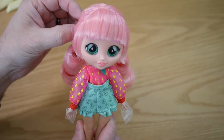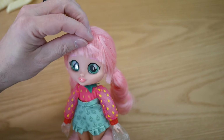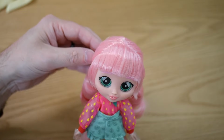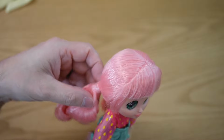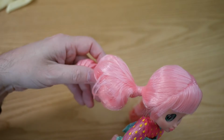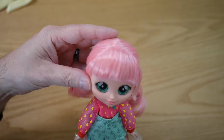The hair feels very nice. It feels very soft, which is good. It's a really nice pink colour. I don't know about hair types or anything like that, but as I say, it feels very soft and very nice. There is product in it towards the end here, like there is with most dolls anyway, so we should kind of be used to that.